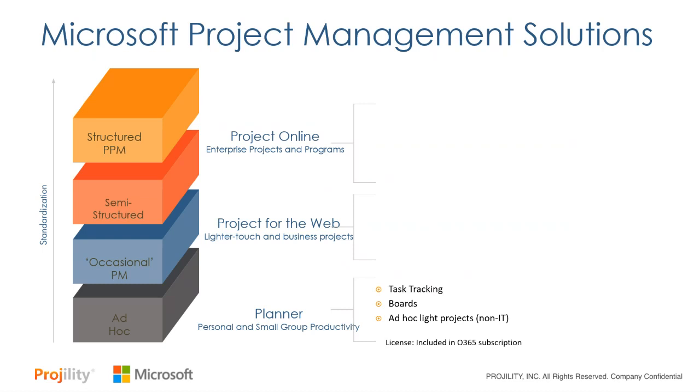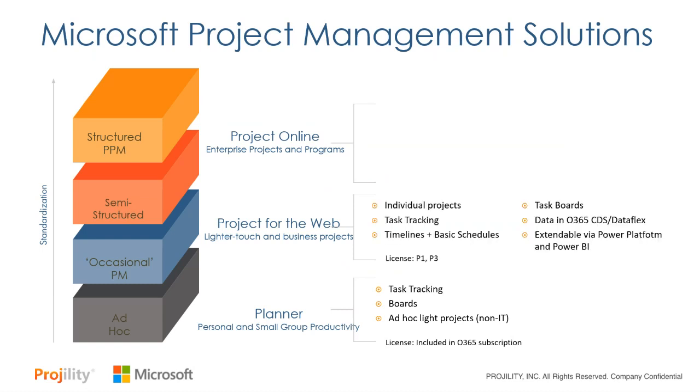We can do our task tracking. We can visualize things in boards. We can do ad hoc light projects. It's great for action items and meeting minutes and assigning tasks to people. When we start talking about a work structure, that's where we're going to be looking at the project management tools in the suite. And there are two core tools in the Microsoft Project Suite designed for project management in Office 365.